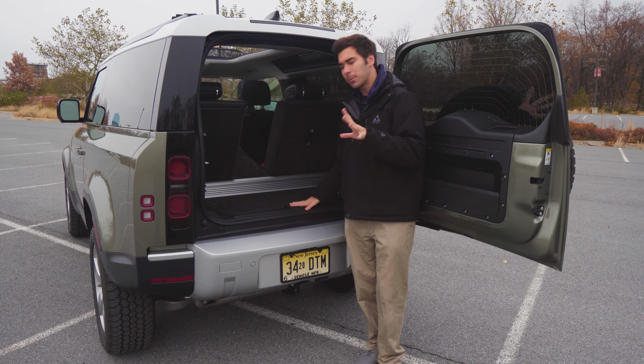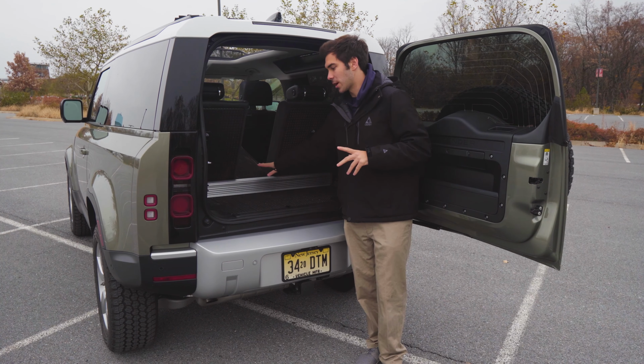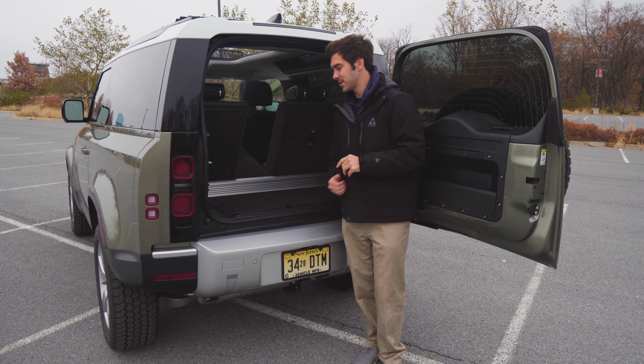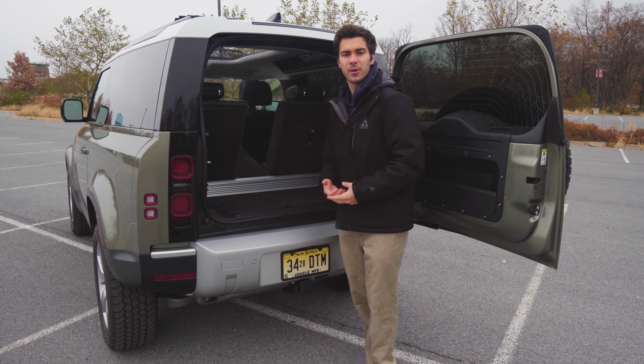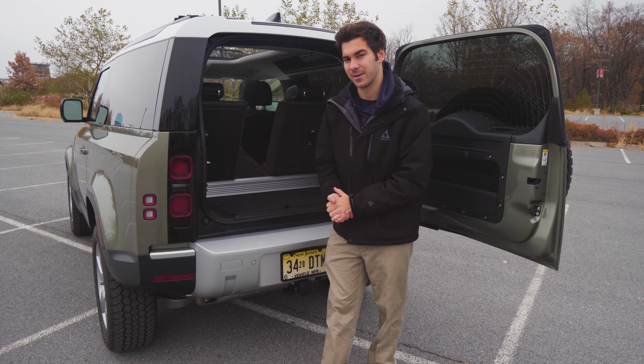The biggest problem back here is probably that you don't have a flat load floor. There is a sharp kind of jut up. There is no carpet back here, which is a nice feature because you can easily spray down this hard material. It's definitely designed with the Land Rover two-door Defender customer in mind.